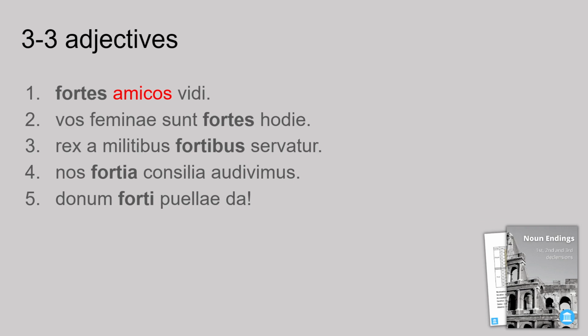For number 2, fortes again here is a masculine or feminine ending, but in this instance it's a plural nominative. There's no other noun for it to describe. So it matches feminae. You women are brave today. Fortibus, for number 3, is a dative or ablative plural, and it could be in either gender group. So I need to look for a dative or ablative plural noun. Militibus is the only one, so now I know it describes the soldiers. The king is being protected by brave soldiers.